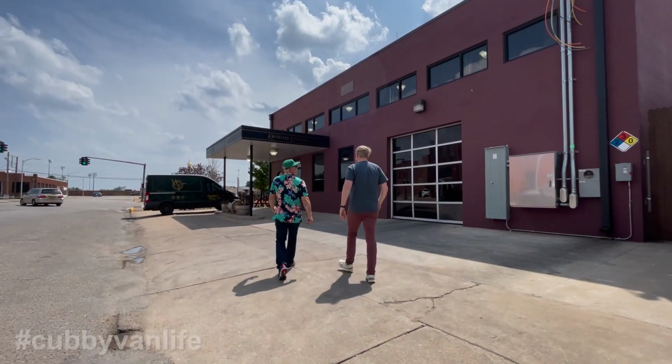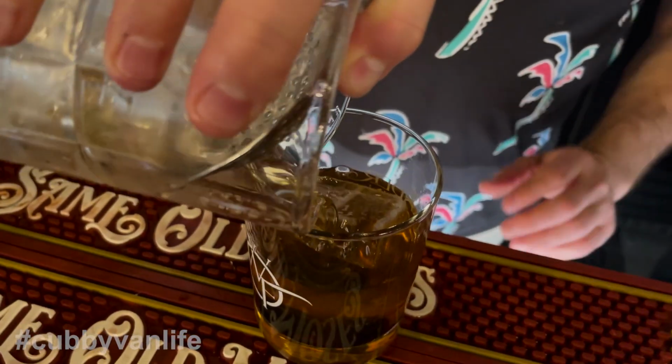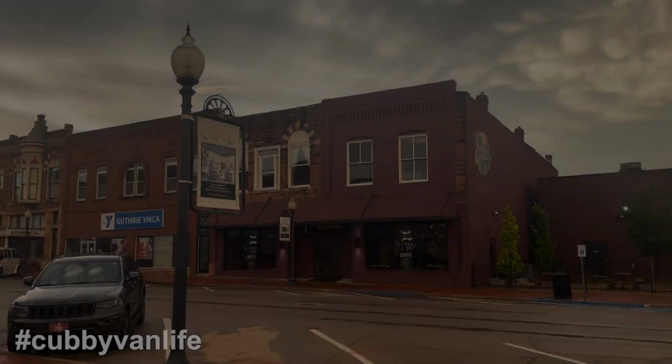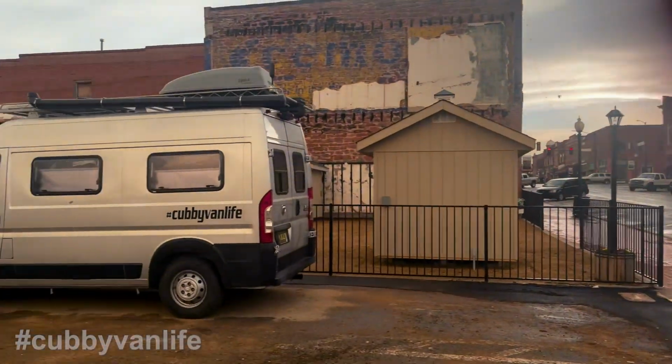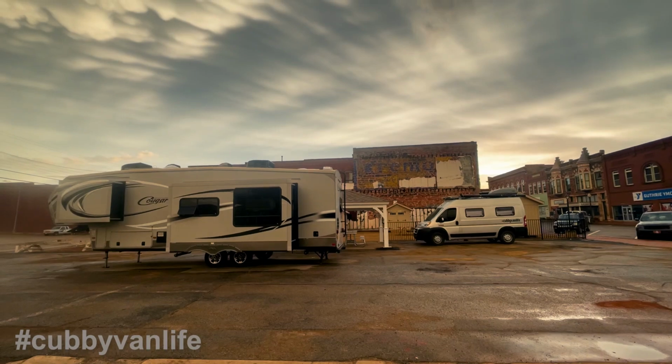Then we headed back to the bar where Donnie mixed up some incredible cocktails like this old fashioned, made with Same Old Moses double barrel port bourbon. You gotta come to the Wander Inn. Really fantastic place. Highly recommend it. And of course, because they're a Harvest Host, we got to spend a nice, peaceful night right across the street.